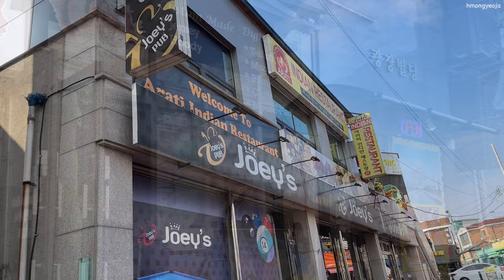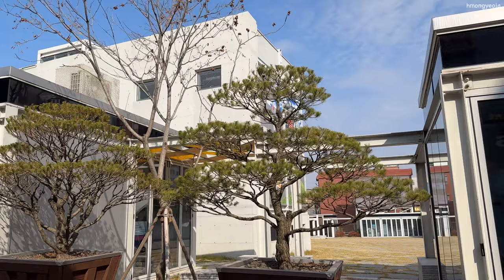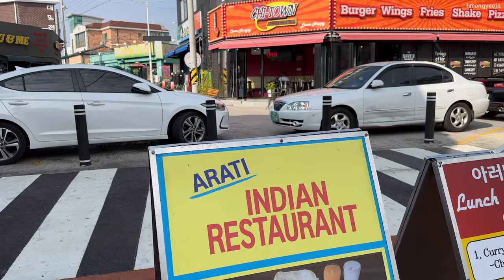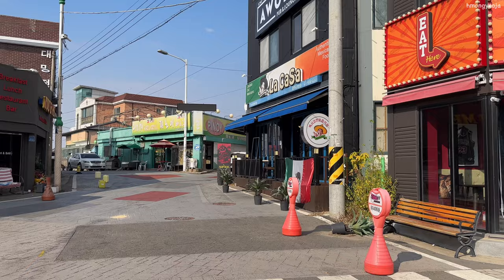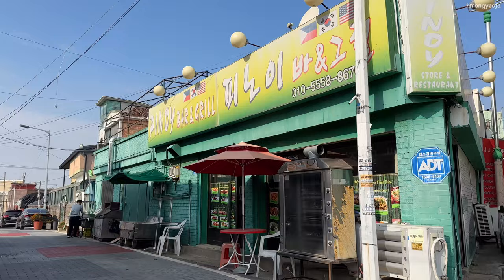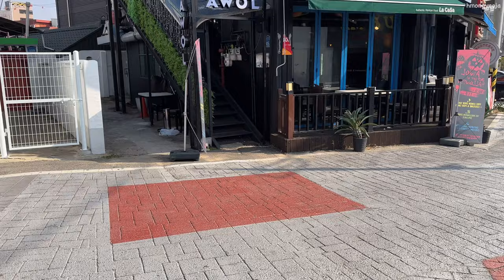Hair supply store, Joey's pub, Indian restaurant. This is right next to the little art park. Vape shop. Indian. There's a Filipino restaurant. Korean American. Another Mexican restaurant here. Clothing. Filipino. Lumpia. Shop.